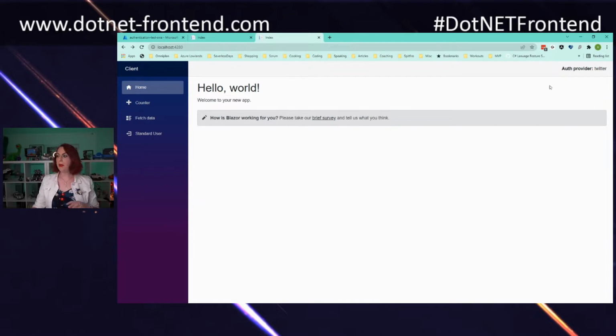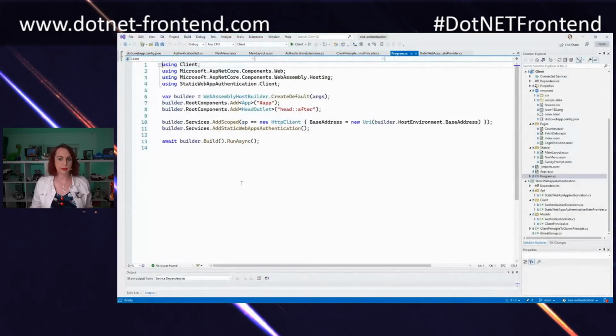So let's have a look at how we actually managed to get this authentication provider and this standard user on the page. How do we get that into Blazor? Well, it starts off in the program CS file when we're adding the services to our application. And we're going to add this static web app authentication. Now, I got this code originally, I've changed it a little bit, but I got this code originally from a repo from Anthony Chu. And I'm going to put a link in Twitter after this talk so that you can go to the original repo and see what he did too.